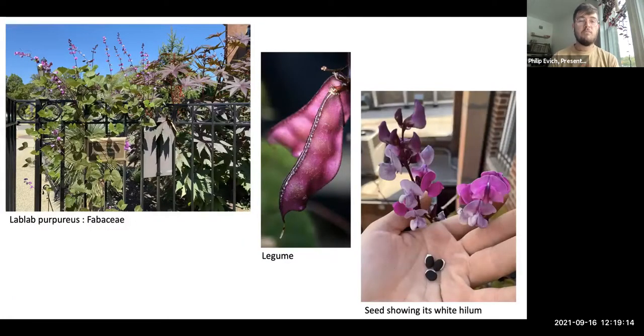And another Fabaceae plant that's been one of my favorites to work with this summer is Lablab purpureus, or the hyacinth bean. Also growing in the Enid A. Haupt garden next to some castor beans. In the middle, a classic legume bean pod shape. And then on the right, there are the seeds of the hyacinth bean with what's called a hilum, which is that white part on the seed, which is really just a mark left on the seed from while it was attached and ripening in the ovary. So in that middle picture, that white hilum is developing because of its attachment to the fruit itself.